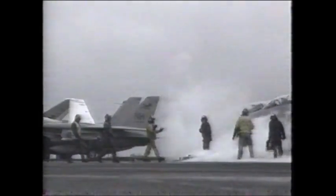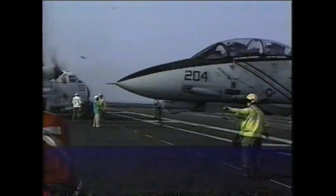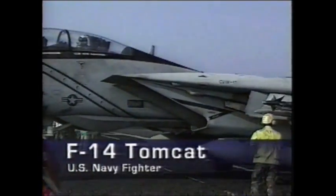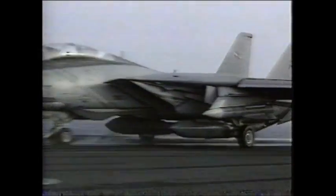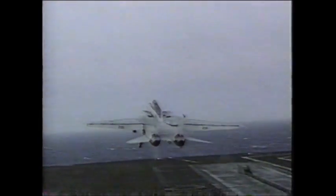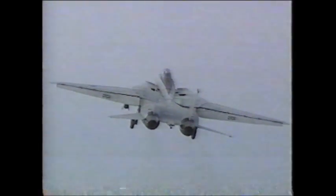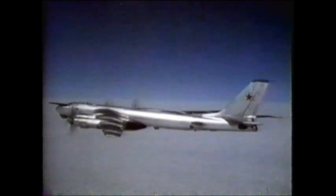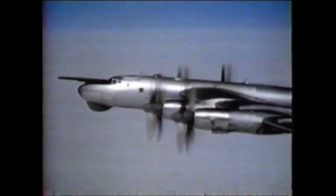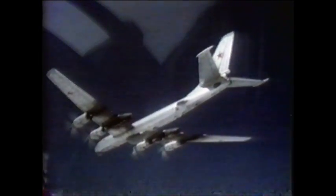The Hornet's stablemate on a carrier is the legendary F-14 Tomcat. The Tomcat, like the F-15, was designed for one mission only, air superiority. But air superiority over the ocean means something different than air superiority over land. For many years, the main opponent of the Tomcat was not other fighters, but rather enemy missile bombers, such as the Soviet Bear. The Tomcat was designed to shoot down those bombers before they could launch their missiles at the carrier. Failing that, they were designed to shoot down the incoming missiles.